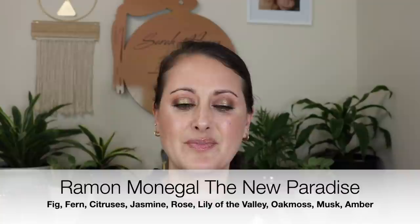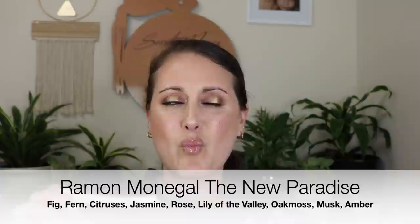Wow, that is very strong. I'm getting a very strong, crisp green note. It's like the pith of an orange or a lemon or a citrus fruit. It's very, very dry and tart and sour smelling. Very green, citrusy, but more green. It almost smells like crushed leaves or something. That's really beautiful. That's a gorgeous, very strong green fragrance.